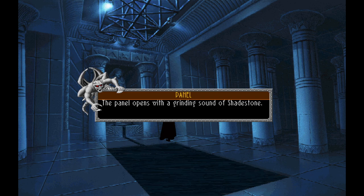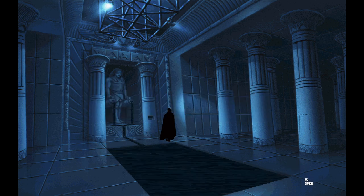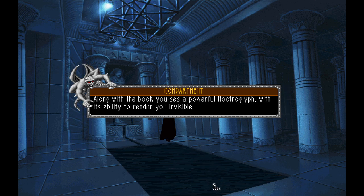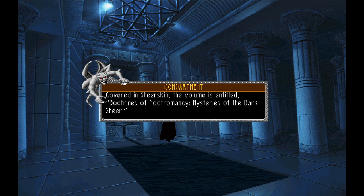The panel opens with the grinding sound of Shadestone. That was actually just a complete coincidence that I noticed that there were little lines right there. Look. The hollowed recess contains a black leather-bound book. The volume's cover is marked by the impression of an inverted triangle, otherwise known as a triangle. Along with the book, you see a powerful Noctroglyph with its ability to render us invisible. Well, how about that? Covered in sheer skin, the volume is entitled Doctrines of Noctromancy, Mysteries of the Dark Shear. That's what I would call my book.